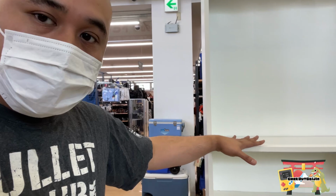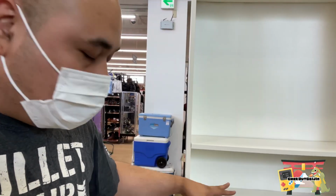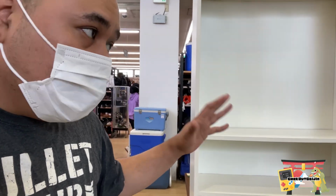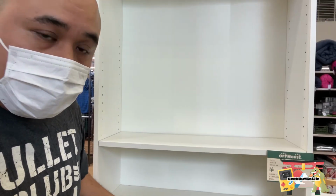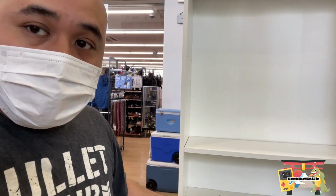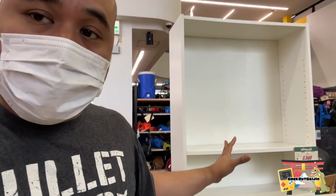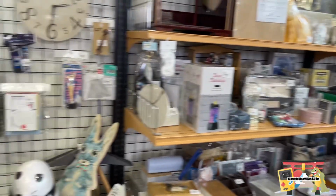This is a fair price, 3,300 yen. So this is a little bit modular. You could properly put your collection on whatever size that you want. Really interested in this. Sadly, it won't fit in my car, so we would be giving it a pass, but I really like it.